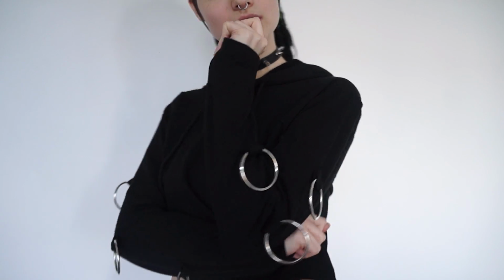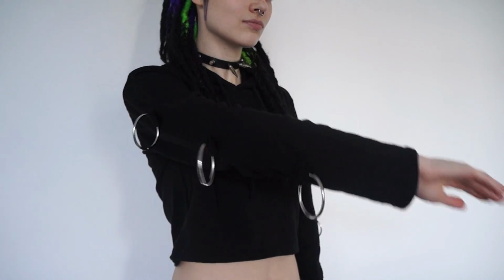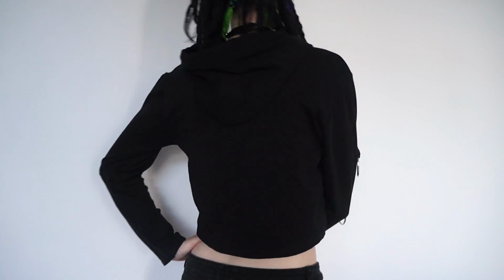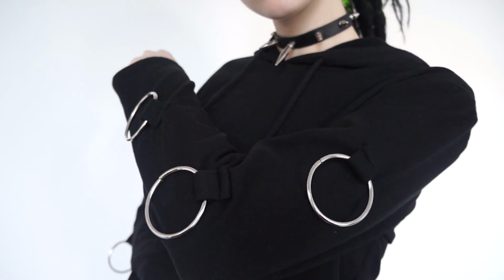And so this is what it looks like on. I super like it. It's very soft on the inside. I love the silver ring details going down each sleeve. The only thing that could maybe make this better is if it had thumb holes. I'm such a sucker for thumb holes. I love that look, and so I'm considering just doing it myself to this. So I might be adding thumb holes later if I feel brave enough, if I feel like I won't mess it up, so we'll see.